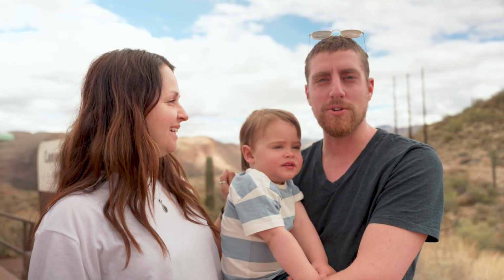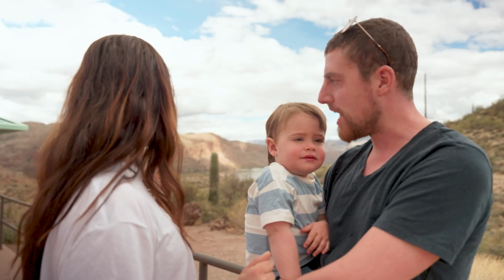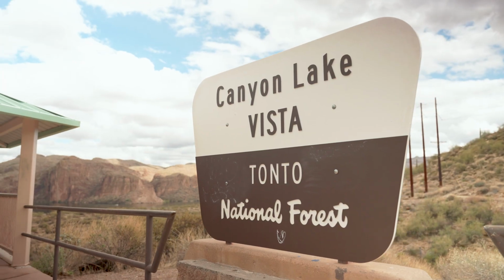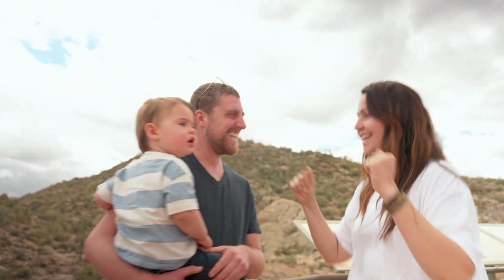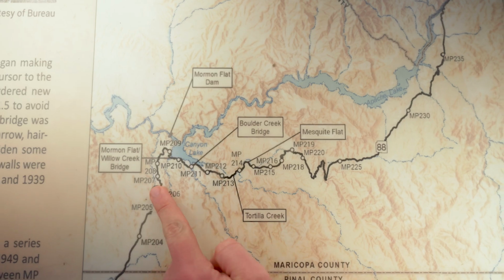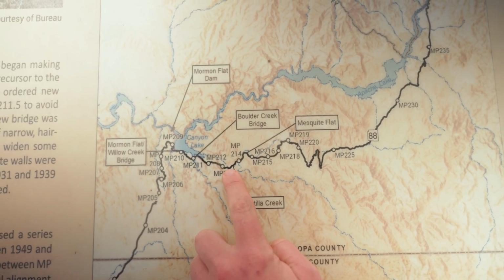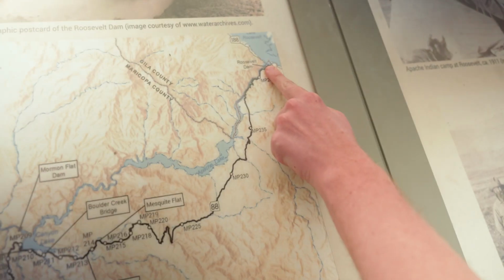Today we're going to do a little bit of off-road with our pickup truck, and our plan is to go to Roosevelt Dam. It's gonna be awesome. Apparently it's a nice trail. We've never done it before, so we're really excited to try it out. So right now we're about here, and we're heading all the way up to Tortilla Flat, which is right there, and our goal is to go to Roosevelt Dam.